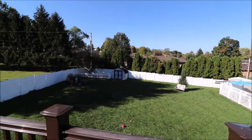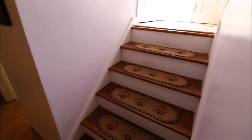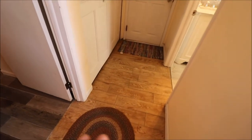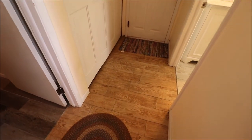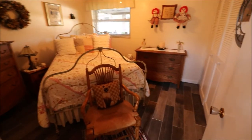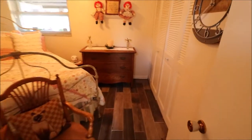Next, let's go check out the lower level. Okay, so here, just came down the stairs down into the basement. We have ceramic tile down here. This is all wood look ceramic tile, which is also waterproof, and you'll see why we need it here in a second. This is our third bedroom. This is in the back middle of the home, if you're looking at it from the street.